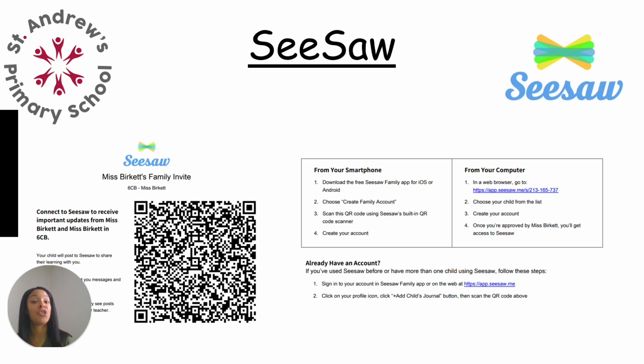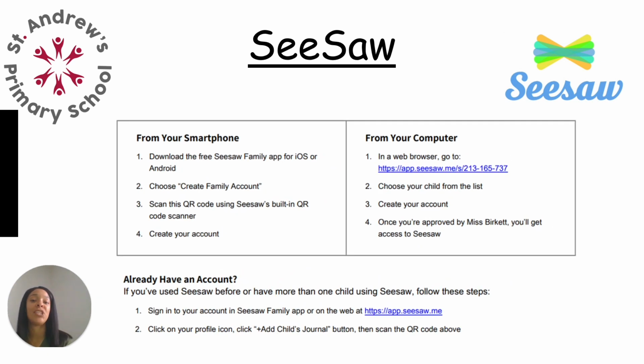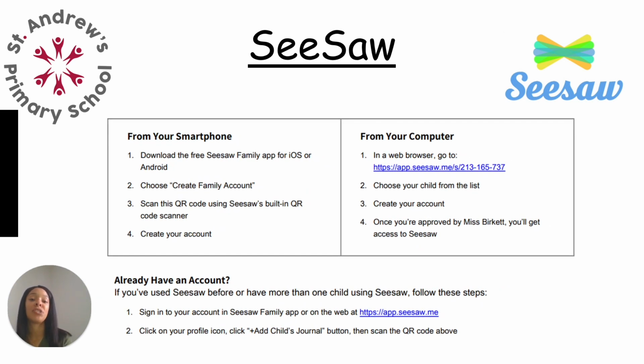The invitations should be sent home very soon, and they'll look slightly like this, with the addition of your child's name at the top. At the bottom of the invitation, there are examples and instructions to help you log in, whether you're using a smartphone or a desktop computer. If you've already got an account because you have another child, or if you've used Seesaw previously, there are instructions at the very bottom to help you update your child's portfolio.